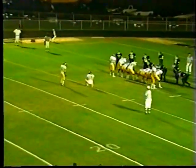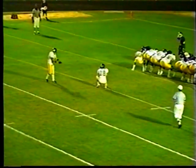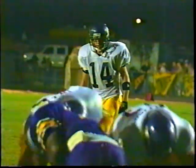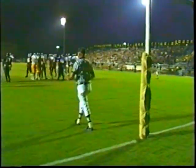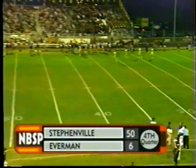J.W. Boring getting set to kick the extra point. Casey Stevens the holder. Dylan getting set for the snap. It's back, the hold down, the kick is on the way, it is up, and it is good. 8:08 to go in the Techstar Ford fourth quarter. Our score now, Stephenville 50, that's their highest point total of the year. Everman 6, we're back in 1 minute.